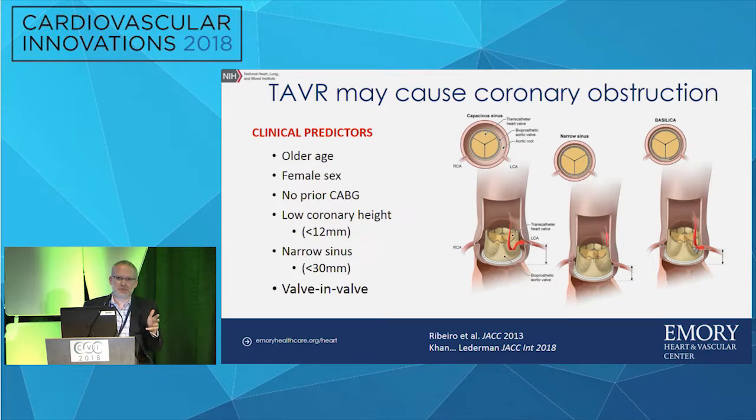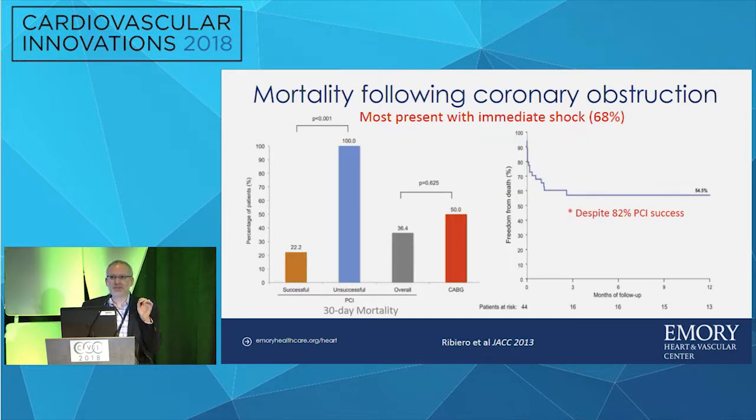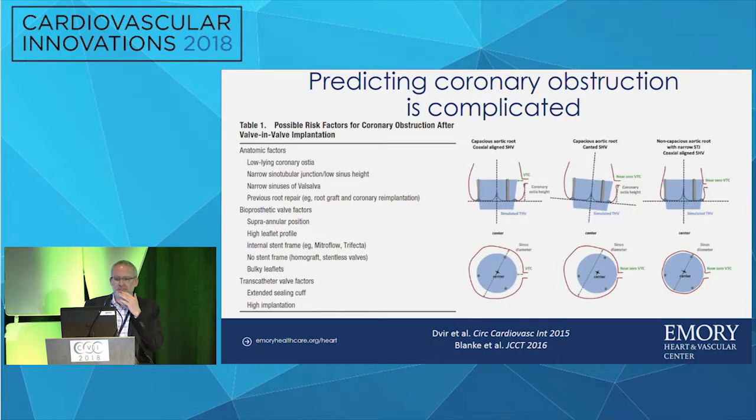How about the coronary obstruction risk? You know, it is rare, but if you think about how many times you put a wire down just in case, it certainly can happen. There's certain predisposing factors. And even though it's rare, the fact of the matter is, it's pretty bad outcomes if it happens. Even if you get the vessels open, these people all go into shock, and despite a high PCI success rate, forget it if you're not successful, they all die. But even if you're successful, there's a high mortality rate.